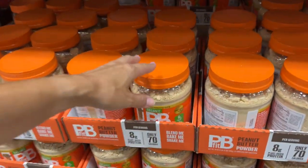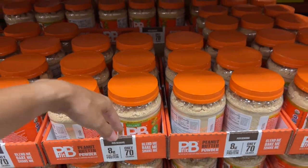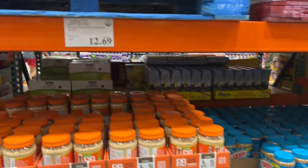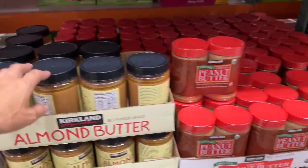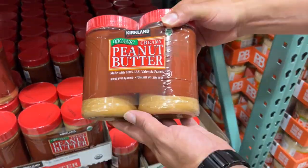This one we buy, but I don't like it that much, but it's good to have for smoothies. It's good for shakes and stuff like that, especially if you run out of peanut butter, you have that. And they also have almond butter and peanut butter. We'll get a peanut butter, 2-pack. Okay, yeah, that one.